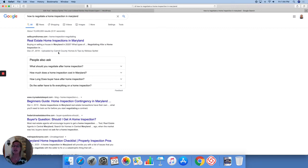I know for a fact my keyword on this one, my main one, was home inspections. But because I did that Google search, I found what other terms other people are searching for. You can see what's highlighted here: Maryland, negotiating, home inspection. These things that are highlighted are a result of doing the search to see what other related phrases people are typing in when they do their Google searches. Incorporate them into your blog post, and boom, no matter what they type into the Google search bar, your blog post has a better chance of being found.